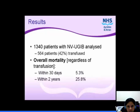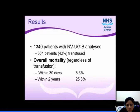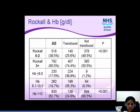The remaining 1,340 patients with non-variceal bleeding were analyzed, and 42% of these were transfused. The overall mortality, regardless of transfusion, was 5.3% within 30 days and 25.8% within 2 years. As for demography, patients who were transfused were significantly older and had higher comorbidity scores than those who were not transfused. Also, the transfused patients had higher Rockall scores and lower hemoglobin levels.